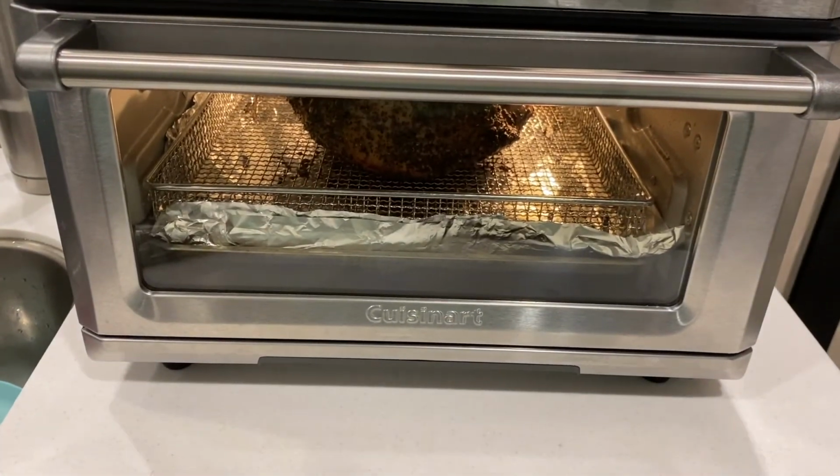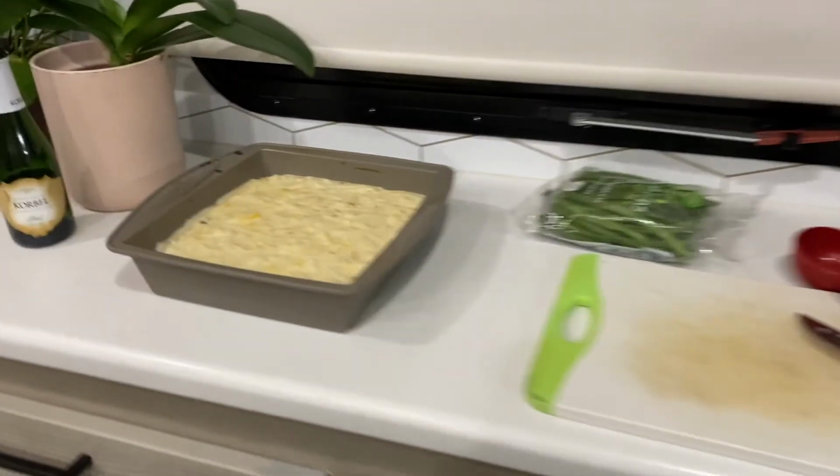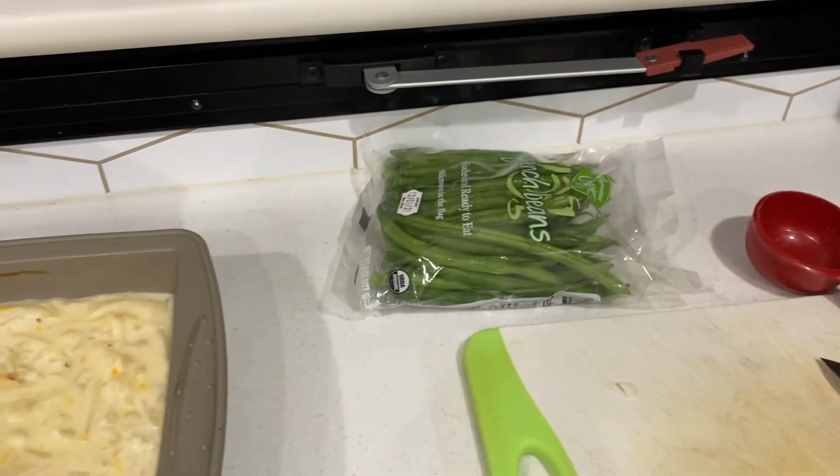So after our bike ride, Ryan and I decided that we wanted to do our own Thanksgiving today. So we stopped at the store and got some food items so that we could create our meal. So let me show you. We are making a turkey breast in the air fryer. So we'll see how that turns out. I've got a cheesy potato casserole that'll finish cooking. I'm gonna do some green beans.